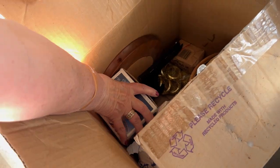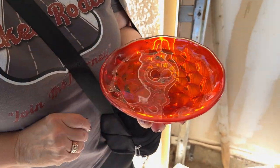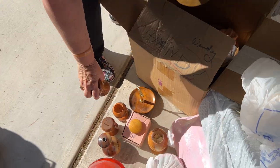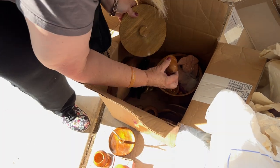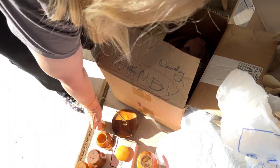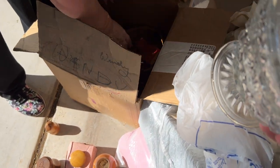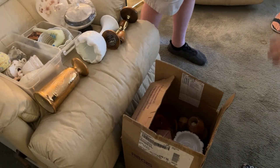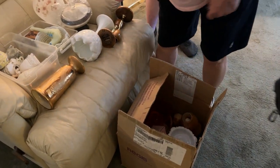All right, let's keep digging and see what we get. Look at that. Isn't that pretty? I think there's the other salt and pepper. Yeah, there's salt. There's another one. Let's just put it all in there. It's just too much. Group price. I was too hot to separate it out. All right, that's all right.